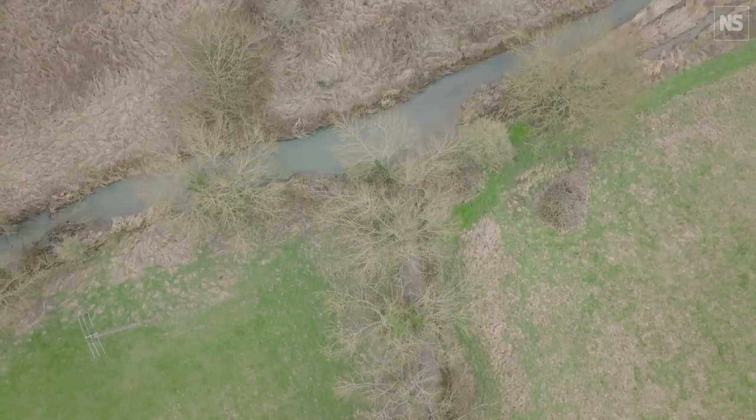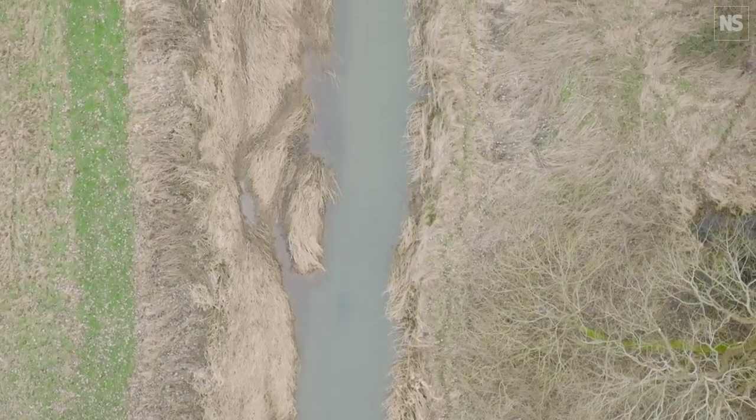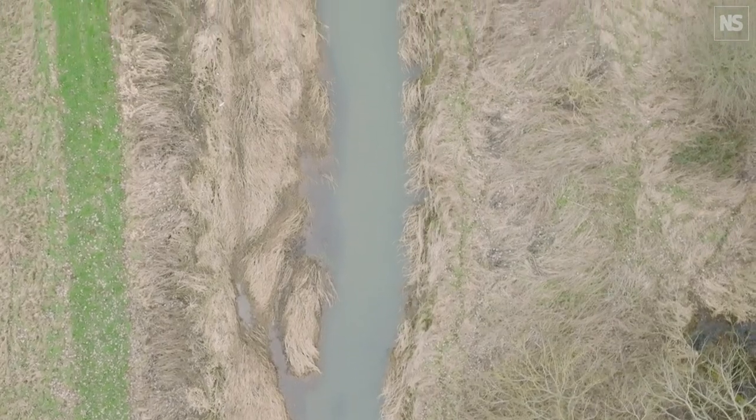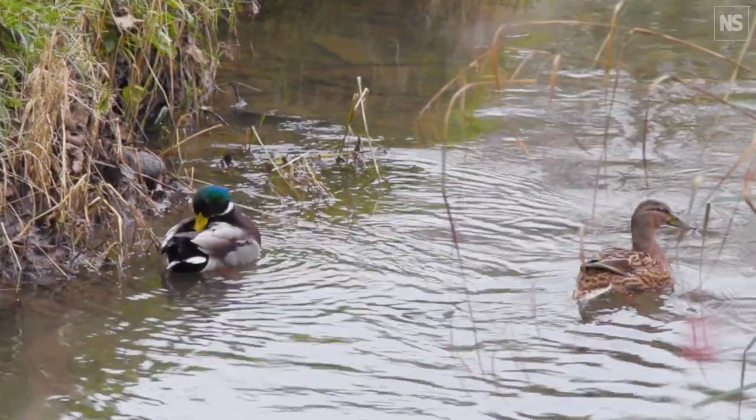I'd like to see the river running clear through the summer with weed growth, fish, children playing, paddling in the river safely, dogs able to swim without getting sick, and a wonderful wildlife that we should see on all our Cotswold rivers.